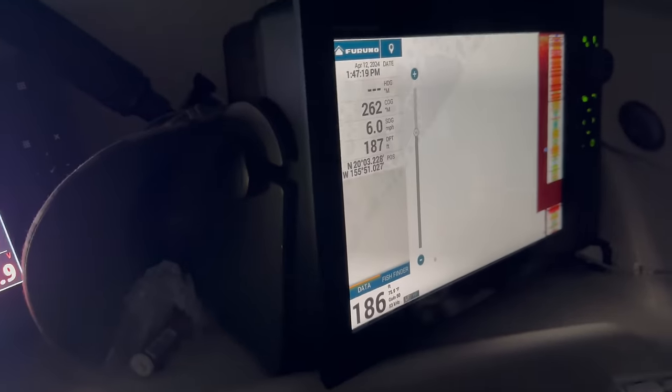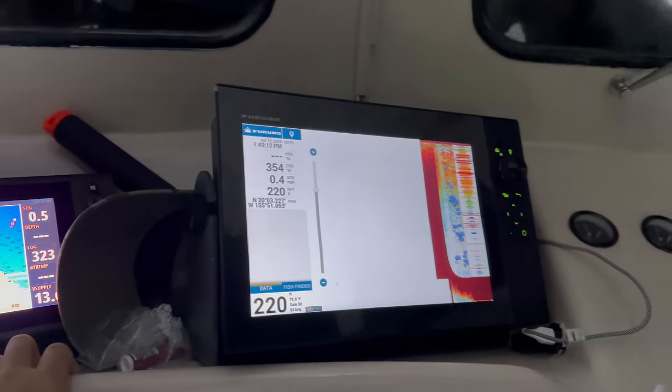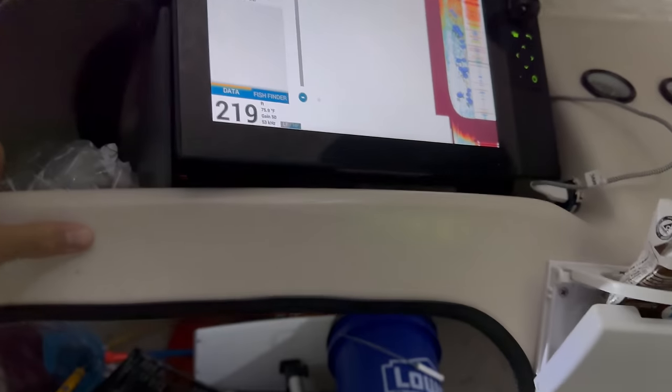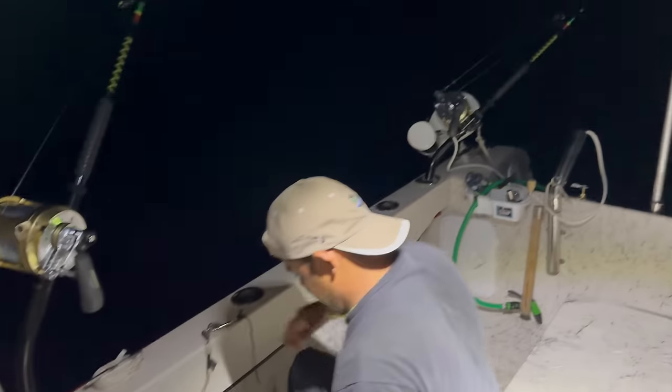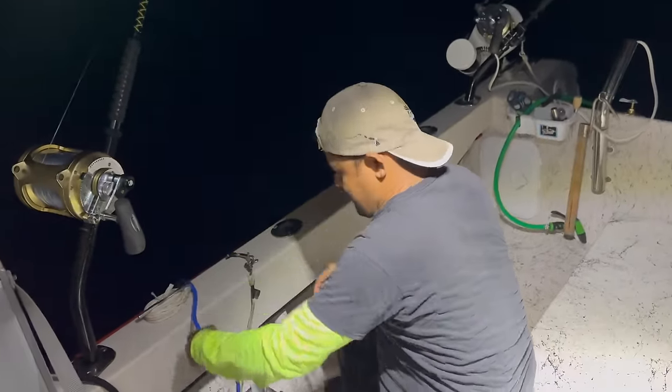Captain, are we almost there? I just wanna see how many feet we are. Alright, we hit the mark on the fish finder here. Let's see what we can see. So for those of you who are new to the channel, who's just seeing this boat for the first time, additional storage down here. Captain Miguel making sure that we have enough snacks for this journey. He's getting everything set up right now for us. Now let me get this.